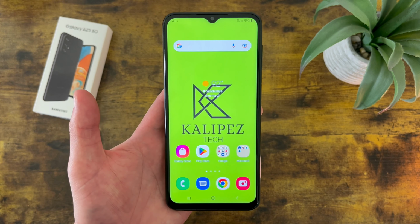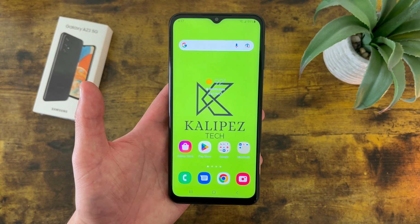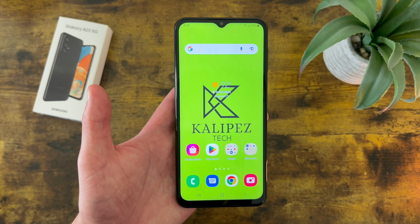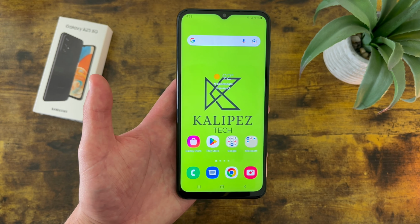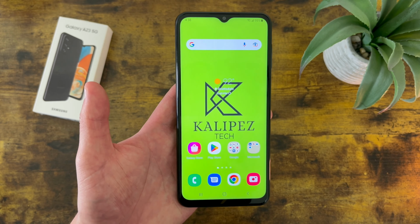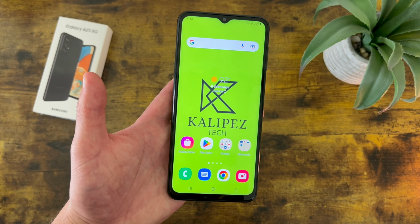Now my third reason to buy the Samsung Galaxy A23 5G in 2022 is the processor. With this phone in particular, this is definitely a big one, because despite it being pretty entry level as far as the price goes, I feel like when it comes to performance, you are getting a lot more than you pay for here. So with this phone, we're getting 4GB of RAM with the Qualcomm Snapdragon 695 5G processor.